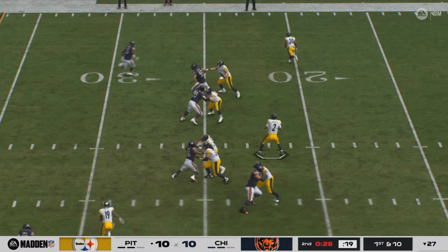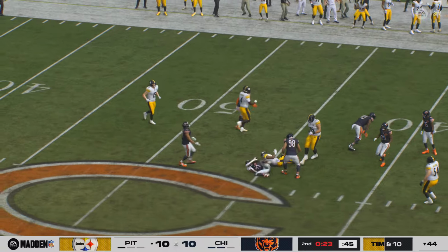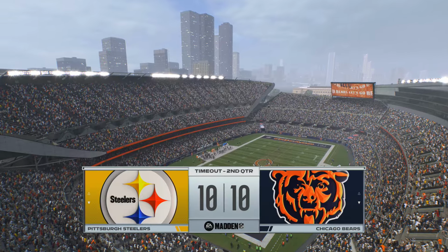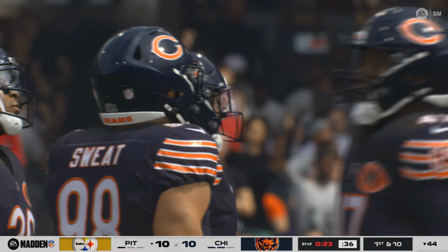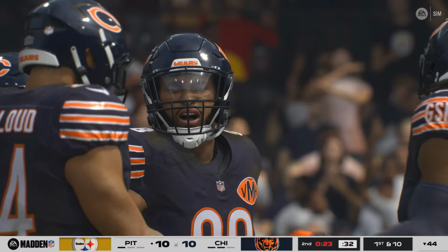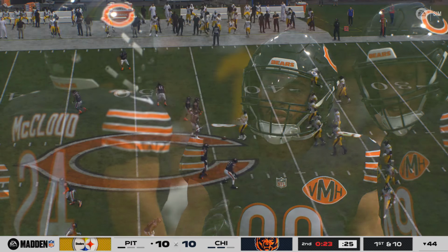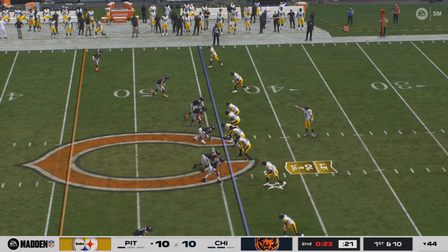Shotgun snap for Rudolph. Completes it to Austin. And they'll get it up just short of the 45 at the 44. Now the Steelers use the second of their 3 timeouts, as the stoppage will come with 23 seconds to go till halftime. 1st and 10 at the 44-yard line. Took just one play to move all the way to the 44 as they try again on 1st down.